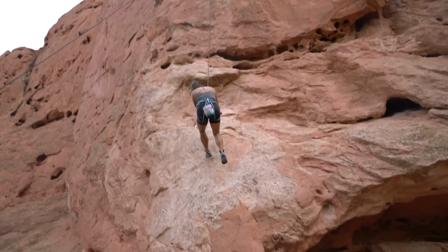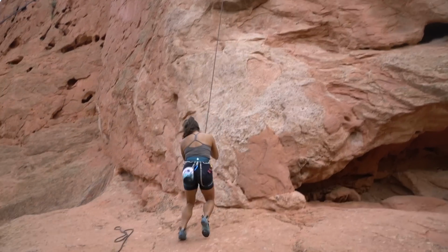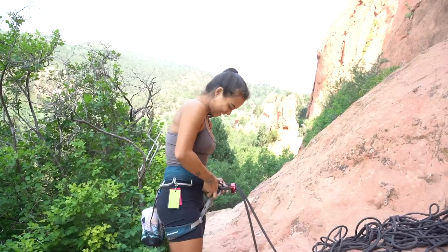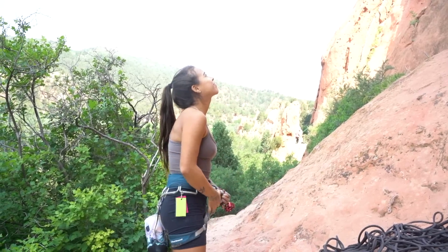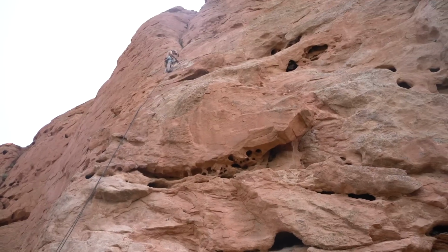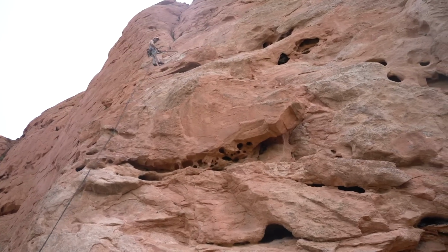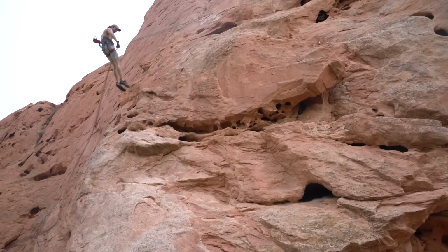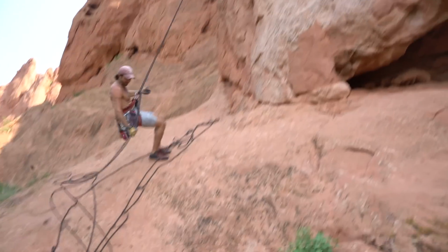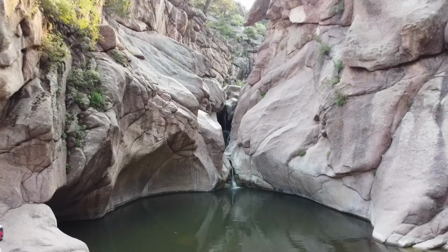But I've been devoted to challenging that fear, and every day I've been going to that gym, pushing myself to go higher and higher on the wall. I've also been doing a lot of outdoor rock climbing, and I even did my first multi-pitch and trad climb the other day with my friend Craig. It was over 160 feet up the wall, and I set up my own anchor and rappelled down for the first time. Another fear I confronted this week was my fear of cliff diving.